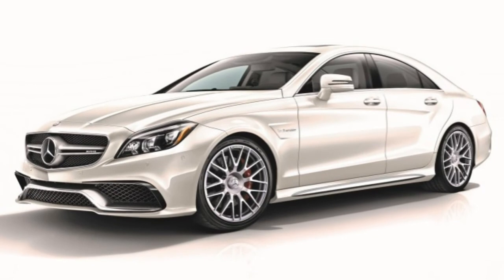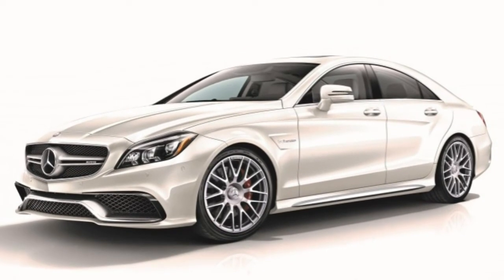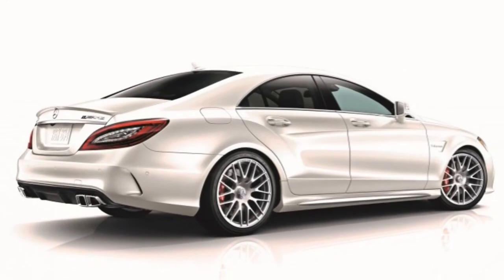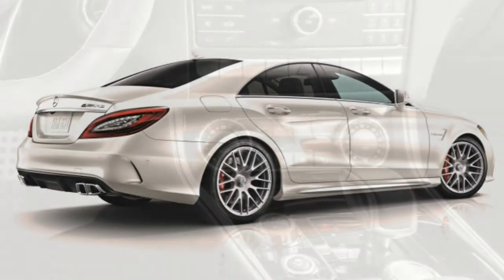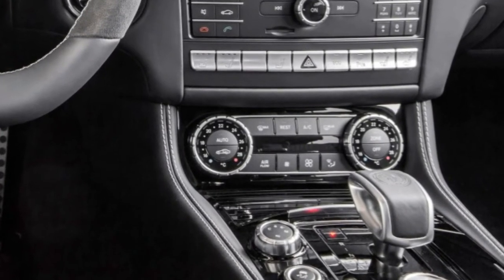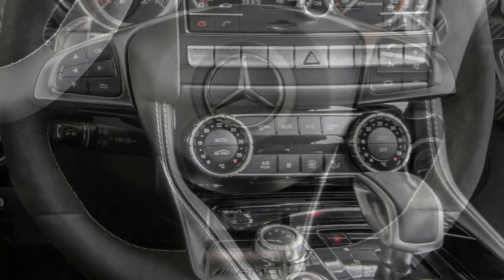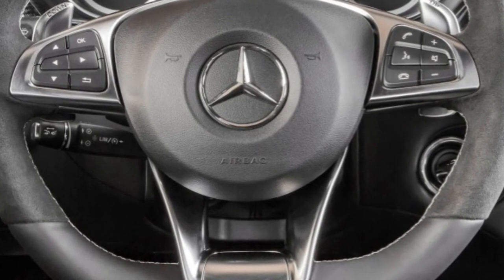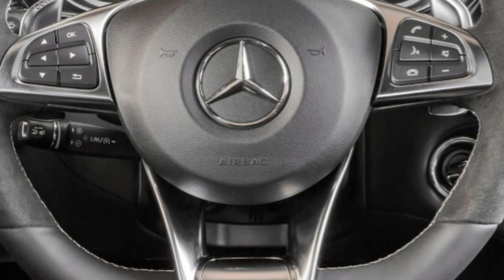But that's just the beginning. The CLS 550 delivers a plentiful rush of power that can pin passengers to their seatbacks when you hit the gas, while the AMG CLS 63S, with its colossal thrust and resolute grip provided by the standard all-wheel drive system, feels like something developed by the Air Force.